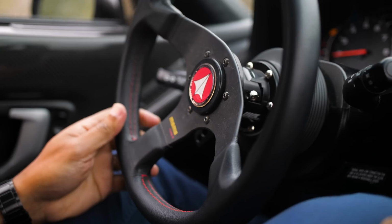I saw it as a very obtainable, realistic dream car. And when I sat in one at the dealership, it just felt like a car I just had to have one day. So that became my goal.